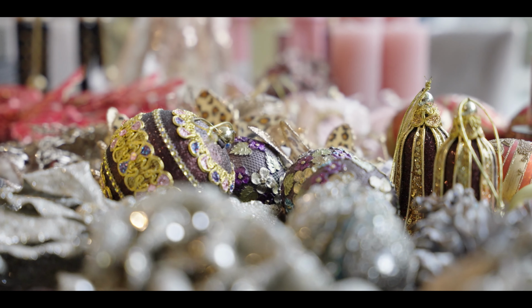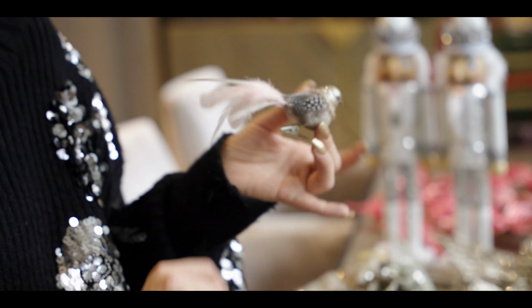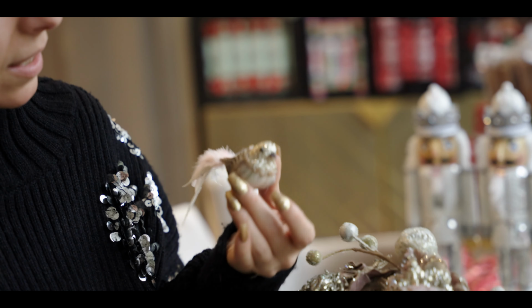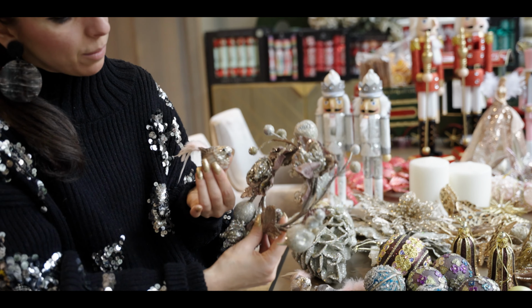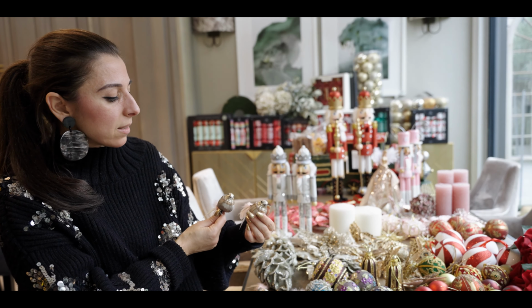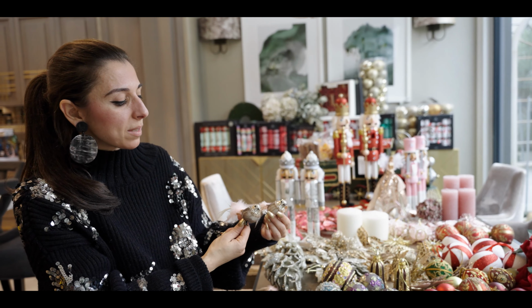These are some new pieces, and they are these lovely birds with feather tails. And actually these are brand new, but you can see they go really well with my sort of pink and silverish gold theme here. I don't know whether I'd use them on the table as sort of napkin decorations, or just in and around the table, or even potentially on the tree.